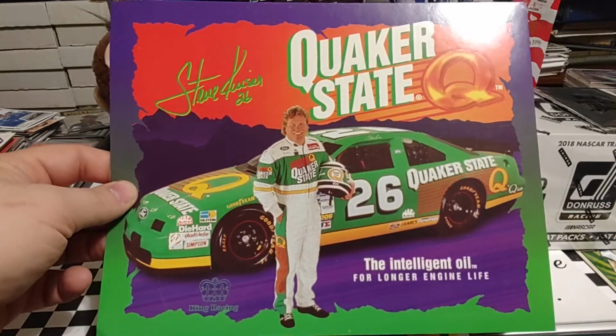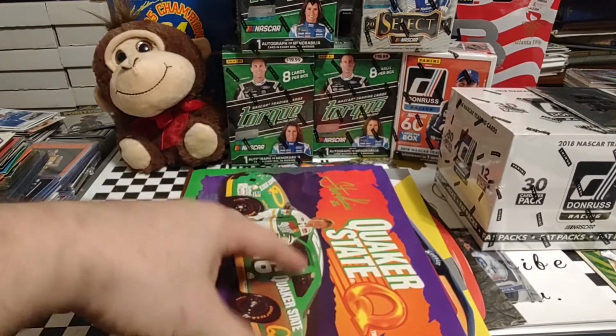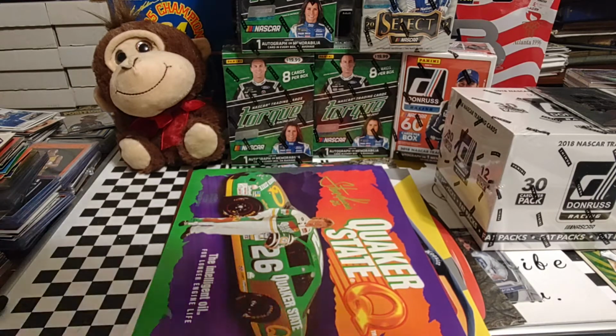Next one's more of a local driver, Steve Kinser. Of course, this was during his 1995 attempt at Cup Rookie of the Year. He only ran 5 races that year. But Steve is from Bloomington, Indiana, which is about 90 minutes from me.